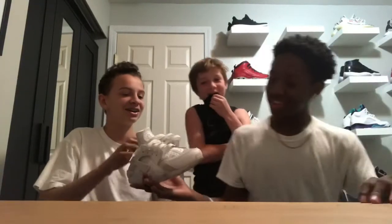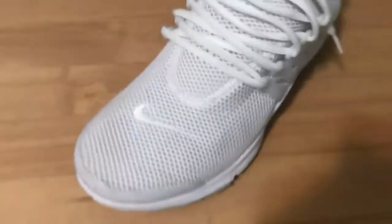Thanks for showing us. Okay, Garrett, do you have any opinions on these? Yes. I do not like the white pair, but I like all the other Huaraches, except black and white. Okay. So yeah, these are Huaraches. Let's get into the next one.